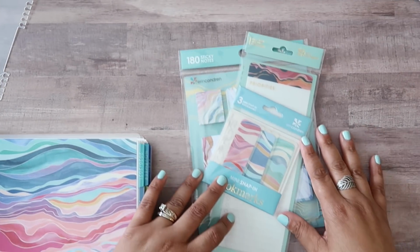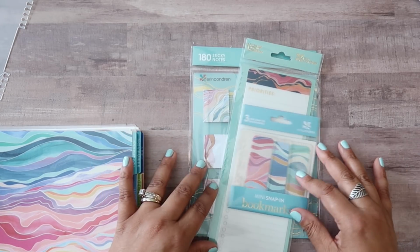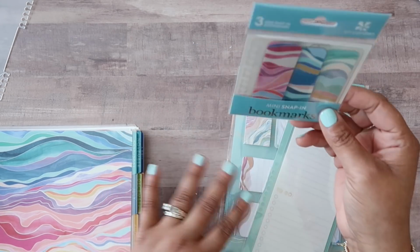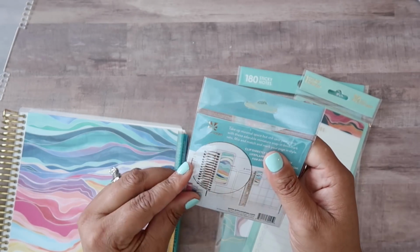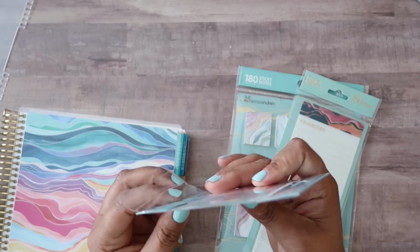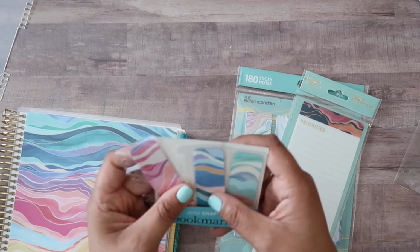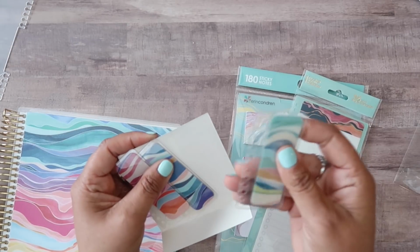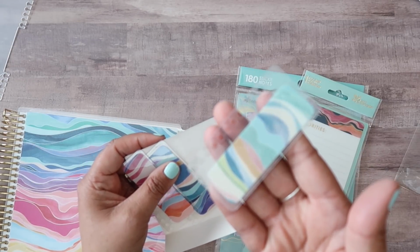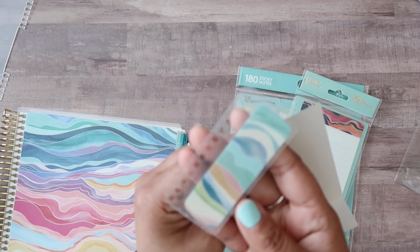All right, so let's talk about some of these snap-in accessories also launching next week over at Erin Condren. First up is the mini snap-in bookmarks. These do retail for $4.50, and these come in 3 colors. They are just beautiful. I kind of like this blue one here in the middle, but you kind of get this one that's sort of with the greens and the blues and the peach color. Not too much, there's just one little bit in there.